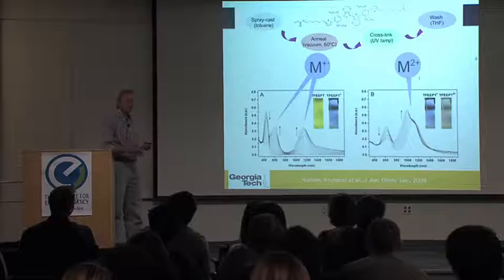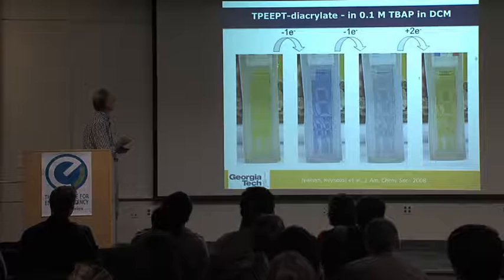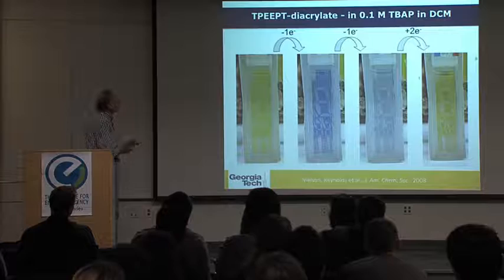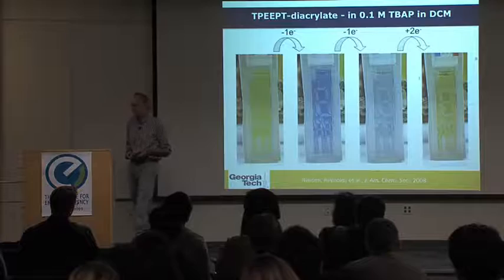Because we've used an acrylate, because we're able to pattern, we can also mask. And so we can create some kind of a display that will switch between colors: this yellow form that's neutral, the blue cation radical form, and now this color neutral form. But like I say, it's not transmissive. It's not fully transparent. You can still see that light gray color. That's something we've been working on quite a bit, and I'll talk about it as we go along.